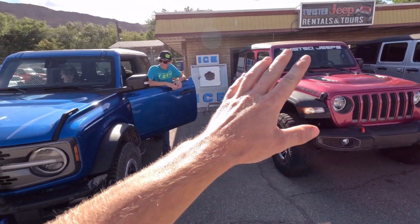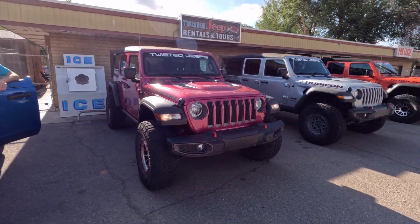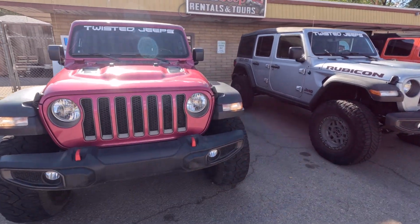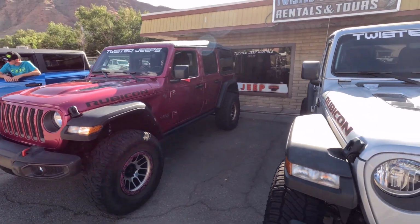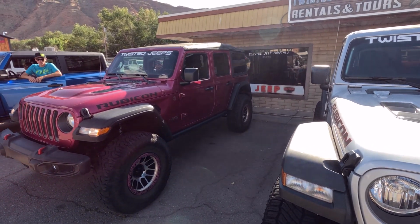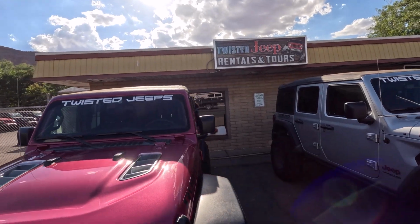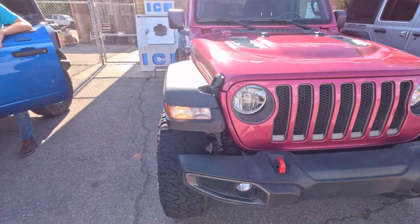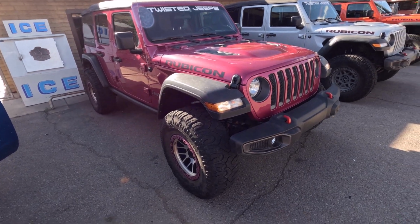We passed by here, we saw the pink Jeep, we're like, oh, pink, because in my opinion the best color there is for a JL Wrangler. Got to talking with him, and well, we ended up renting a Jeep, or I did, and got a good deal. Big thanks to the guys at Twisted Jeep Rentals and Tours. Gonna have a lot of fun with this. At least we'll be back on the trails now.